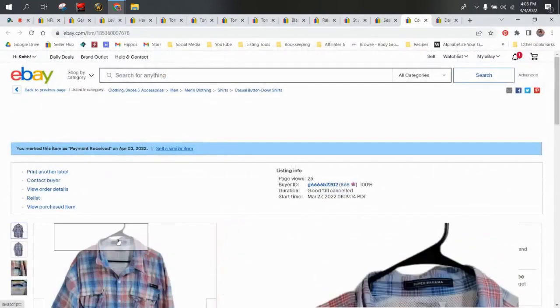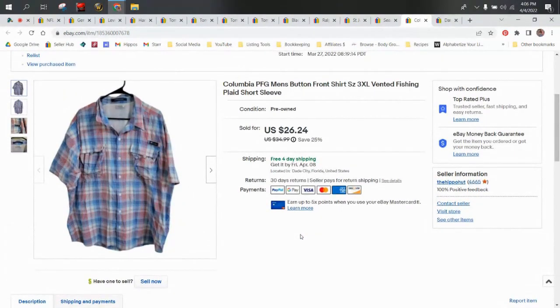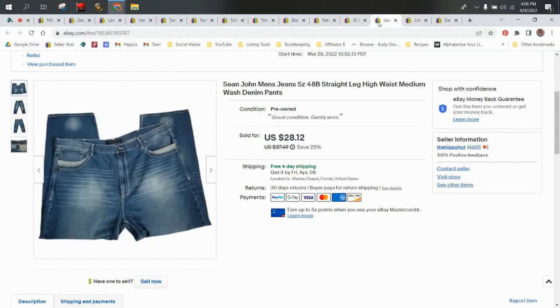So back to the Columbia shirt. This was about $2 at Salvation Army, and it sold for $26.24, and it did ship first class.